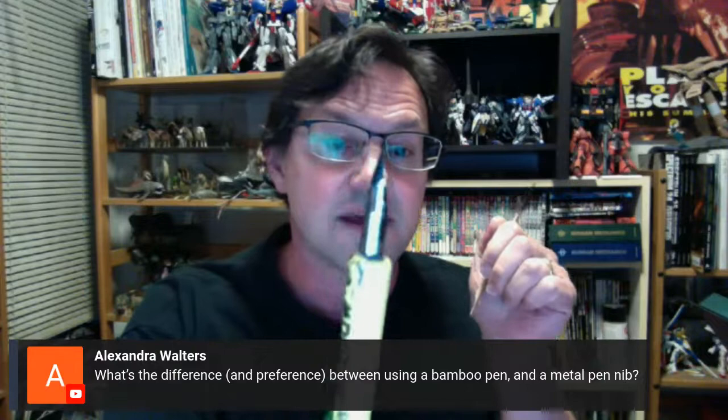Let me try and position this, maybe right in front of my face so you can see it, for contrast. There we go. There's a little hole in the tip right about here, which holds the ink. So I find I don't have to dip it as frequently. I think it may be just that this bamboo pen isn't very conditioned, but I find I have to dip it constantly. So the metal quill pen can hold more ink, I find.